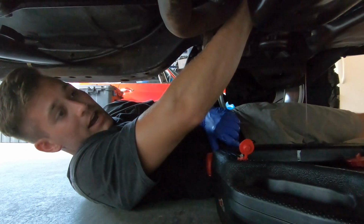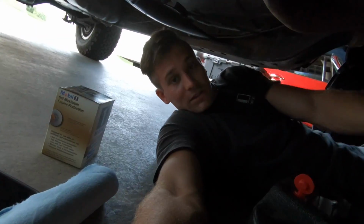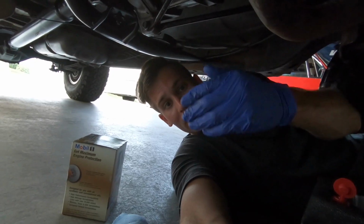Now the reason why I did the drain bolt first and then the filter is because the drain bolt is where all your oil sits, roughly. Now I'm draining the filter because it's in a higher location in the motor. Coming down, and I'm going to place the filter. It's time to put the fresh filter on.